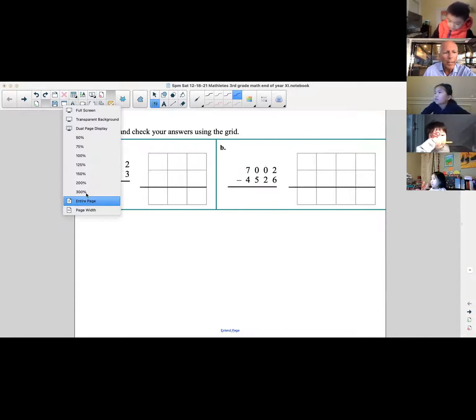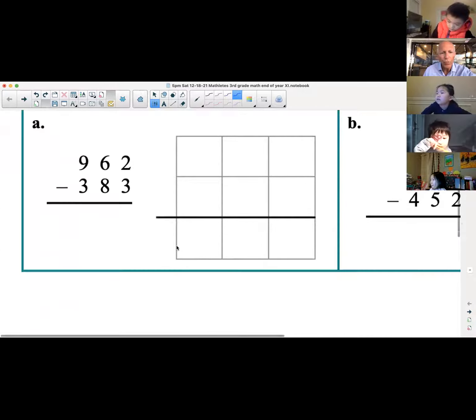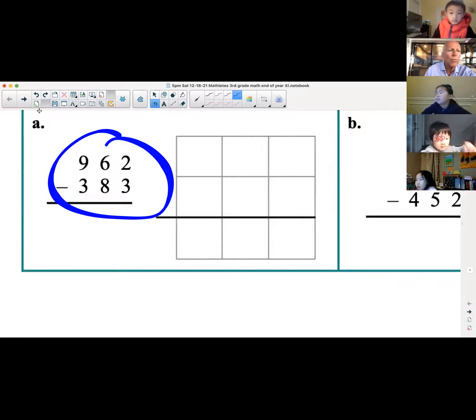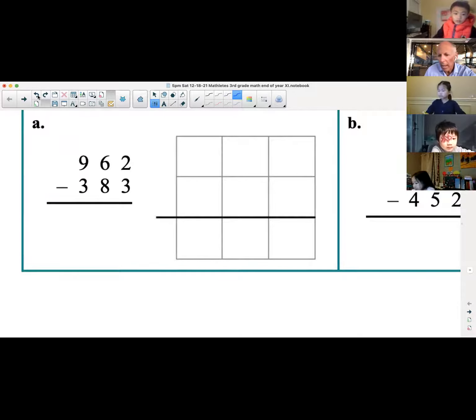Now, here is your challenge. I want you guys to do this problem right here, right now. I want you guys to write it down real quickly. And I want you to do all the borrowing the same way we just did. And let's see what you come up with.